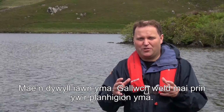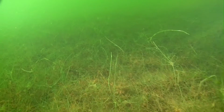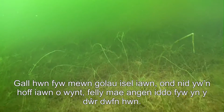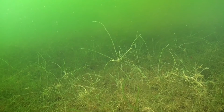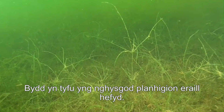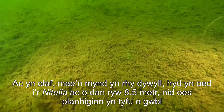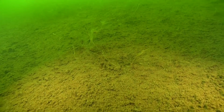Now we're getting into the really deep water, and it's sort of twilight here. It's very gloomy, and you can see that there are very few plants at all. There's only one type of plant, in fact, which is the translucent stonewort, Nitella translucens. This can cope with very low light levels, but it doesn't really like too much wind action, so it needs to be in this sort of deep water. It will grow in the shelter of other plants as well. And then finally it gets too dark even for the Nitella, and below about 8.5 meters or so there's no plants at all.